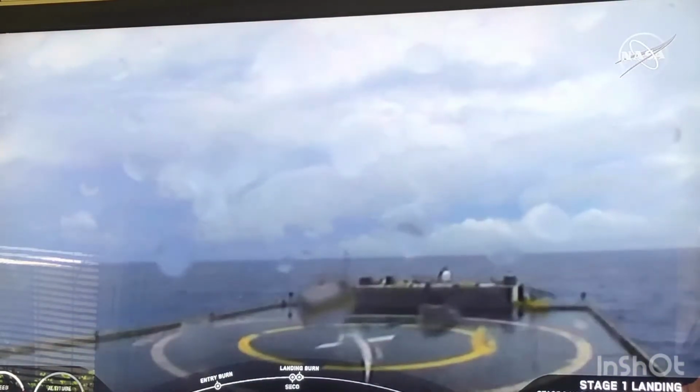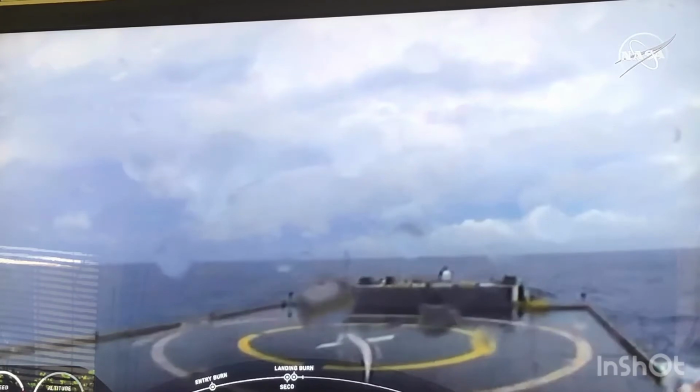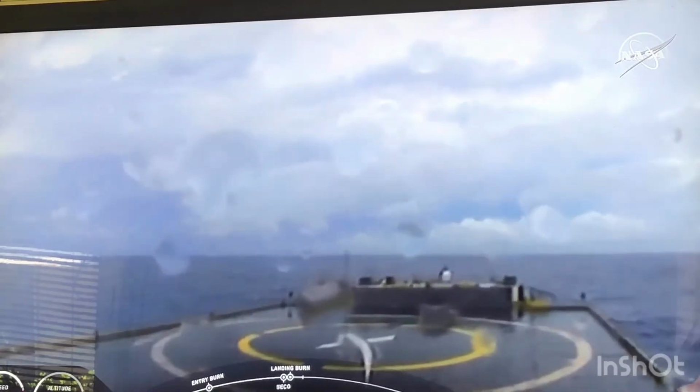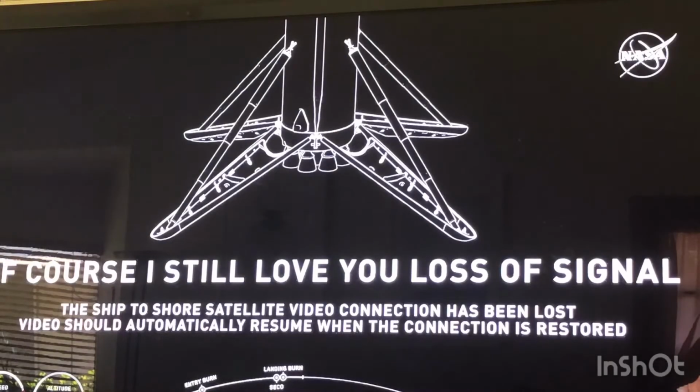Now we are waiting for our first stage to make its way to our drone ship, Of Course I Still Love You. SpaceX: Dragon, nominal orbital insertion. Launch escape system confirmation is nominal. Dragon copy, nominal orbital insertion. And what you're seeing on your screen is a live view of our drone ship, where our first stage will be coming down.